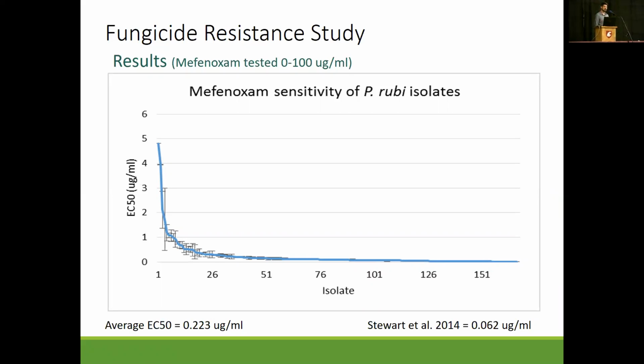Given that you're applying mefenoxam at much higher levels than 5 micrograms per mil for the EC50, I'm not too concerned about any of these low values that I'm seeing here. So, yeah, 20 to 50 is the start of the low end of the spectrum for resistance.